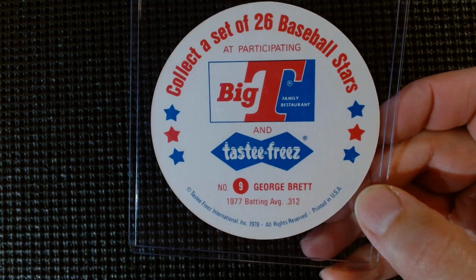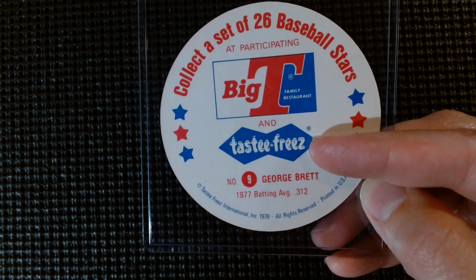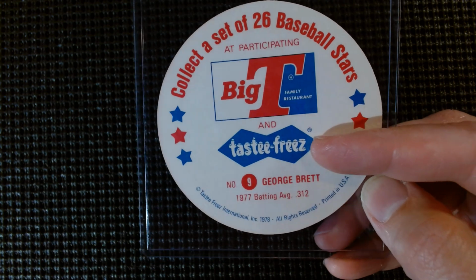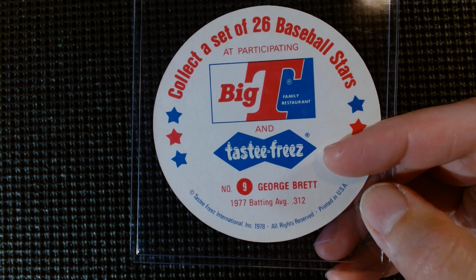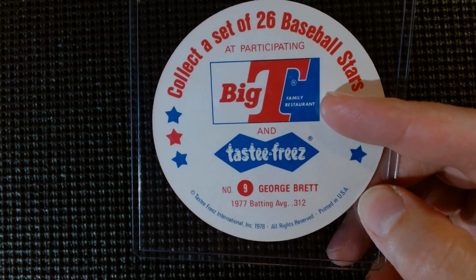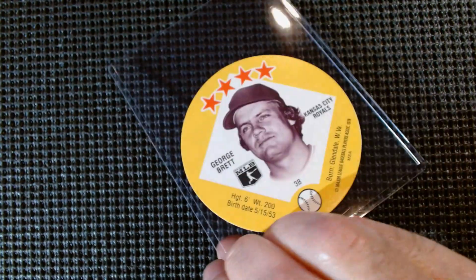So I imagine that Tastee-Freez Corp, you know, it's a franchise. Like my parents bought one store as a franchise, but they still had to go by Tastee-Freez advertising, you know, like pitching in, and the menu and stuff like that. So I'm sure the head honchos at Big T Tastee-Freez are probably the ones that approve these promos.